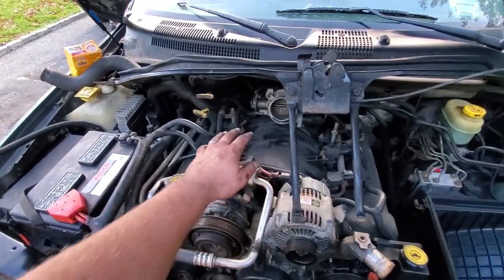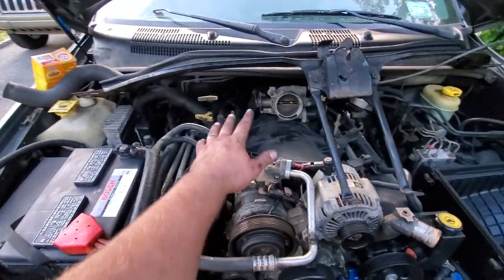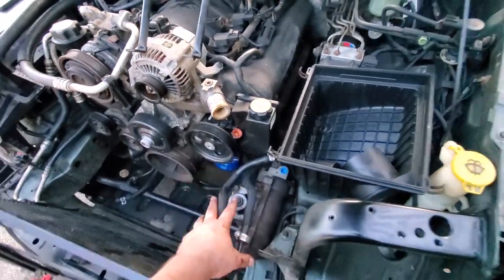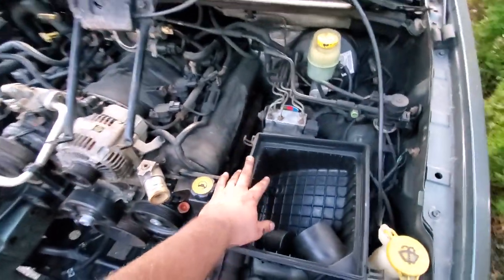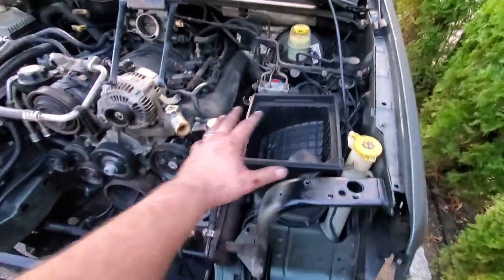Let's see what else. We did the throttle body. Cleaned up the throttle body. Cleaned out the throttle body. We got a new power steering pump. New power steering pump hoses. Cleaned out the air box. Gave that a good scrub. Cleaned the general engine bay area over here.